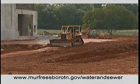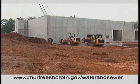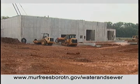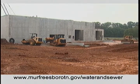It's in conjunction with two other projects. There's a Southwest Regional Pump Station off-site. It's going to be a major pump station. This pump station would be about as big as the main pump station at most wastewater plants in the state of Tennessee.